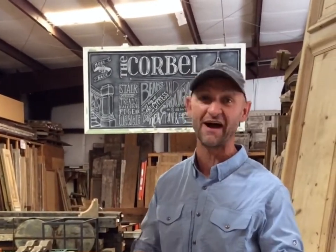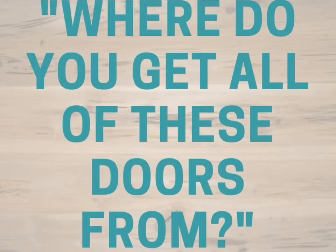We have doors that go in your house, if you're building a new house or doing a remodel. Doors for all that. We have glass doors. We have iron doors. We have wood panel doors. We have barn doors. So you name it. If it's an antique door, we've probably got it.